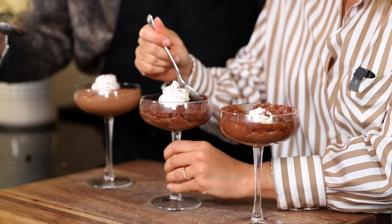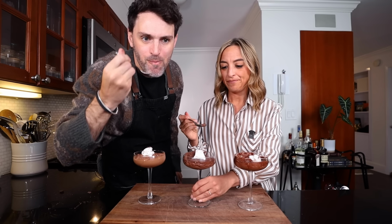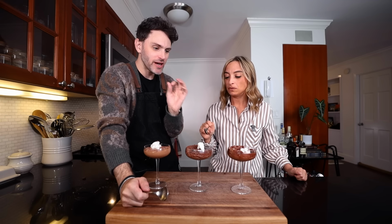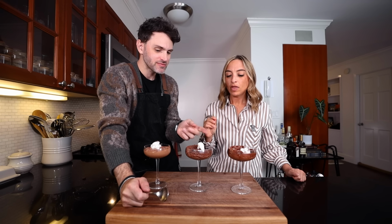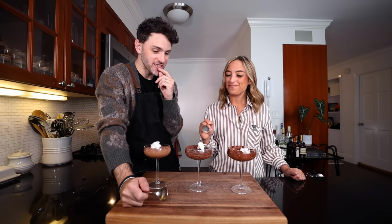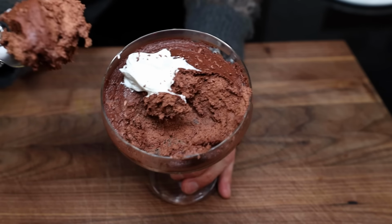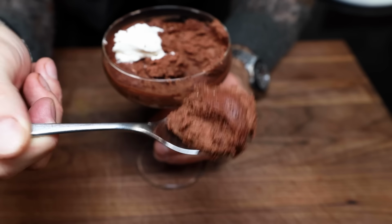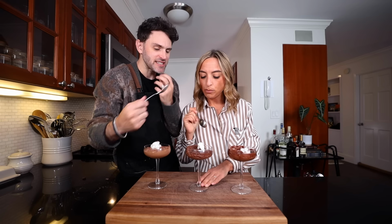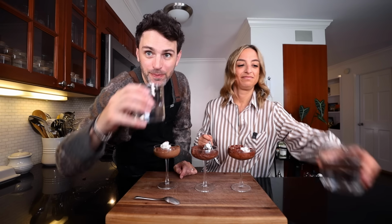Oh, interesting. A little more dense in the texture. Yeah. This is a lot different. Richer, I think. It's way different than that one. This one has more of an icing vibe to it, like frosting almost. That kind of tastes like something you would put on a chocolate cake. But the flavor itself is really nice. It's the richest, most decadent one that we've had so far. It doesn't have that lightness that that one had. Cleanse your palate.